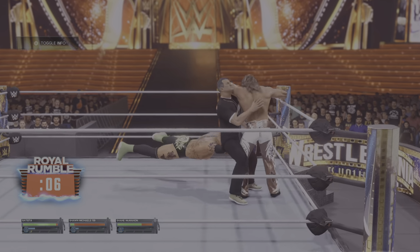Chance to enter the Rumble. Disrupts the attack with an elbow to the gut. DDT by the Undertaker. He's been placed in the corner now. Clothesline! Shots to the body. What a combination. Kick to the gut. That was taking the attack to the competition with that one.